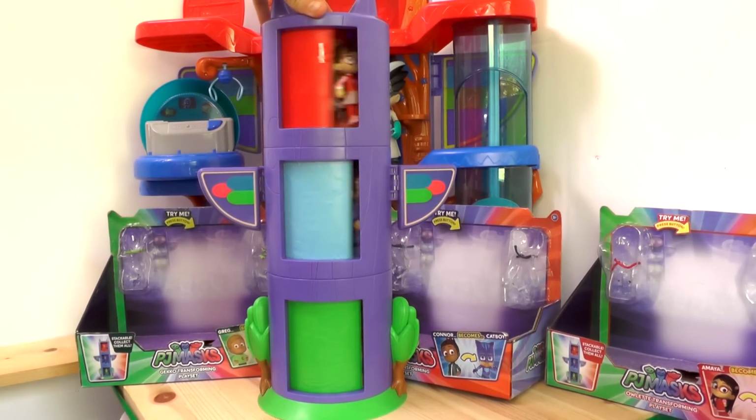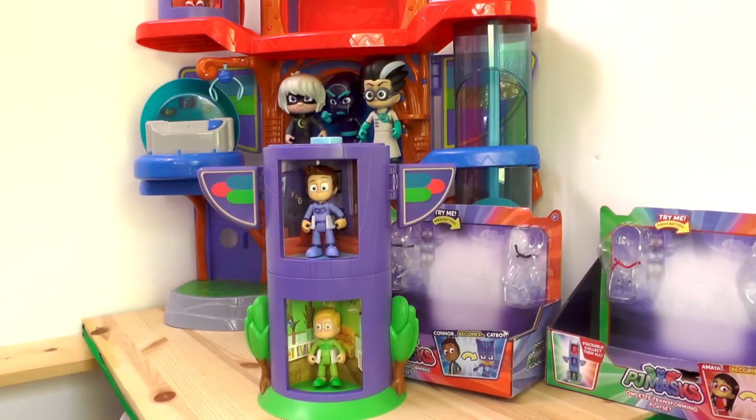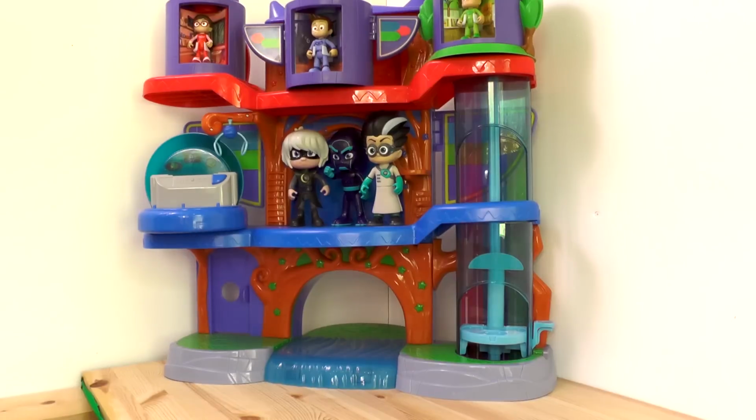And that's really nice. I think the way they link is a really nice addition, and certainly gives some benefit to buying all three, which I know will be on lots of people's Christmas list. So let's get them into our PJ Masks HQ scene, and we'll move on to the next one. So there you go. We've got our growing collection of PJ Masks toys in our PJ Masks HQ.